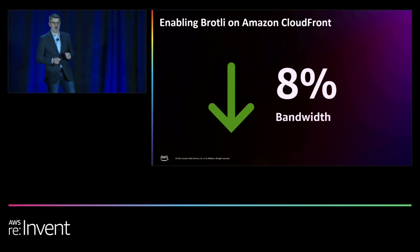By enabling Brotli on our application, we saw an 8% reduction in bandwidth. Since the content we actually serve at Mapbox is mostly binaries, this is actually on the lower percentage side. But for a traditional web application, this would look even higher. Typically, you should expect to see gains of up to 25% over gzip compression.